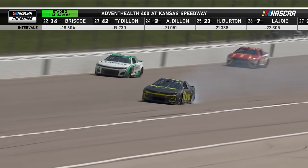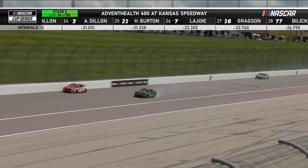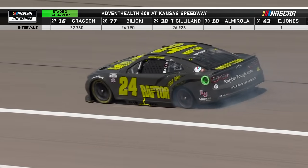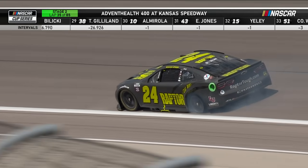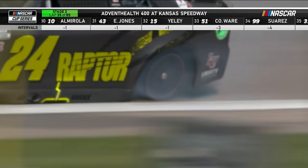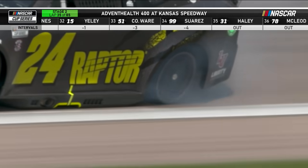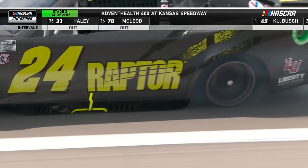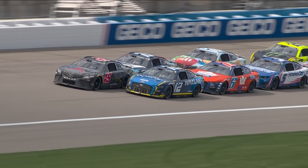Yeah, if it happens, the caution would be for debris, not for Byron being slow on the racetrack. That's not worthy of a caution. Well, and the issue is that once they get in the pits, does that get wrapped around the brake caliper and the lines? The flat tire is one issue, but then by the time they get to pit road, what else has it torn up on their car? It'll be 29 to go in stage 2.